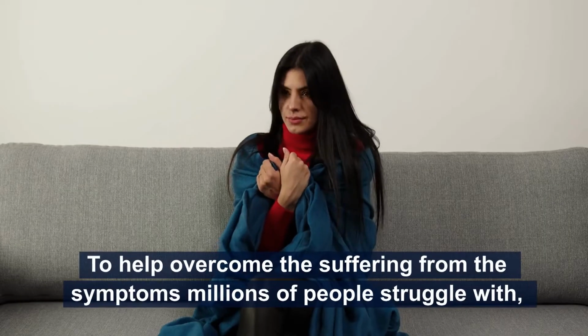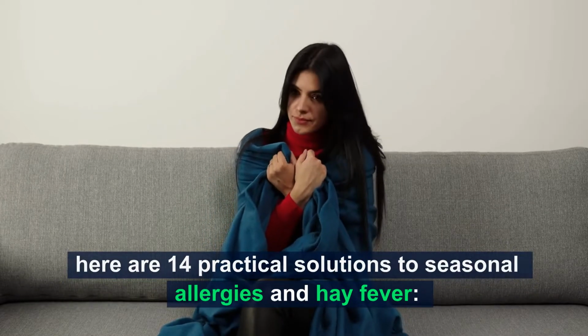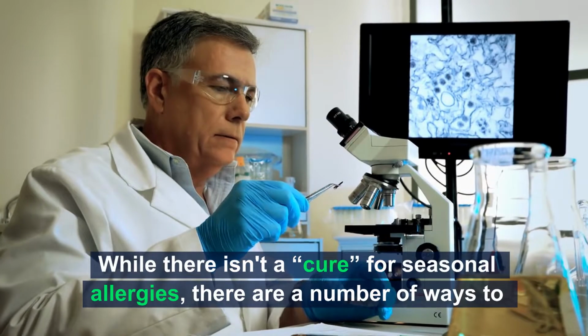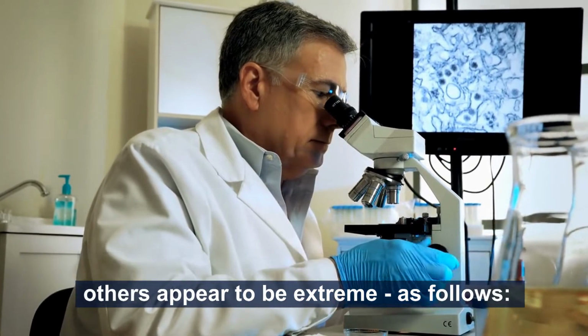To help overcome the suffering from the symptoms millions of people struggle with, here are 14 practical solutions to seasonal allergies and hay fever. 14 ways to prevent seasonal allergies. While there isn't a cure for seasonal allergies, there are a number of ways to prevent them. Some are practical, while others appear to be extreme, as follows.